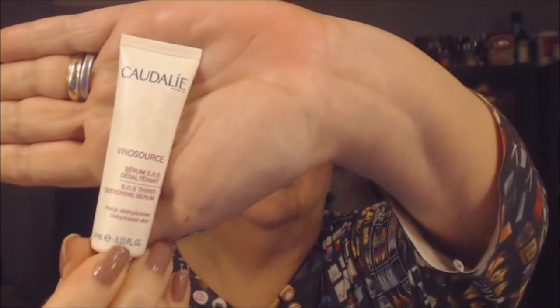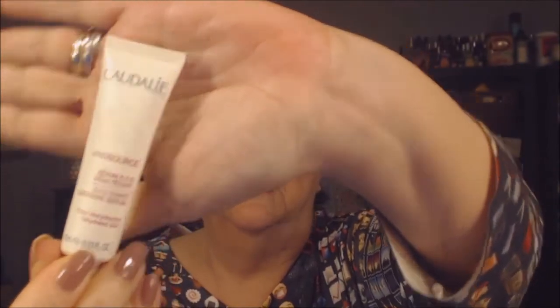This one, on the other hand, Caudalie Vinosource S.O.S. Thirst Quenching Serum. And this was a couple weeks' worth. This one did seem to make a difference. I used this one at night before bed under anything else I happened to use. And this one did seem to be particularly hydrating. So I liked it, although I probably wouldn't repurchase it because I really am trying to get away from serums.